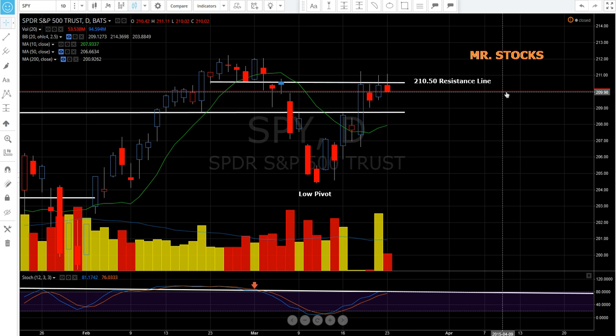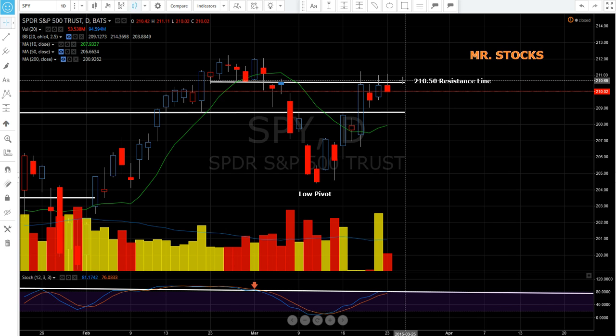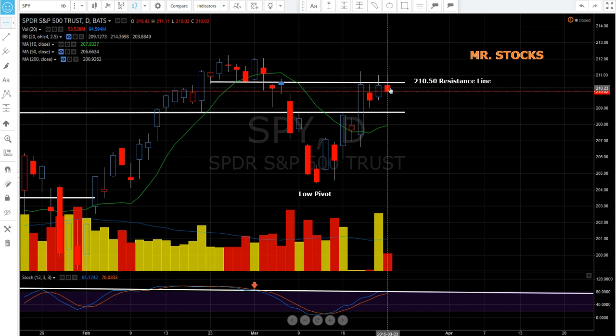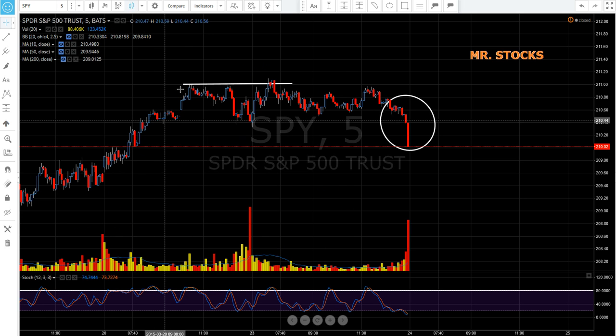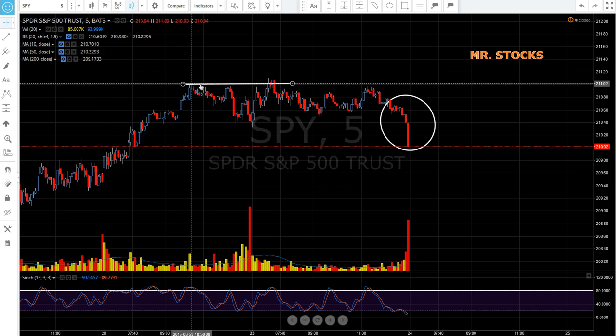The market opened pretty well. As I had expected, we would go ahead and challenge this resistance line, the 210.50 resistance line. So let's take a look at the 5-minute chart here. The market opened up and we quickly rallied to 210.